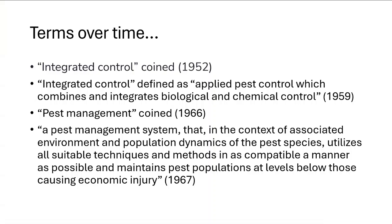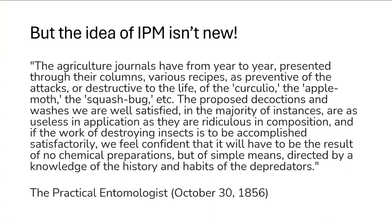to today. So these days, a pest management system is much more, as this definition at the bottom indicates, taking into account the environment and population dynamics of the pest species, so the biology of the pest. When does it appear? What is going to make this particular pest outbreak? What abiotic conditions? So it's taking all of that into account to make sure that we utilize the best techniques considering all of these different moving parts. So it's recognizing the complexity of exactly how we go about managing a pest, a little bit different than just chemical control ideas.